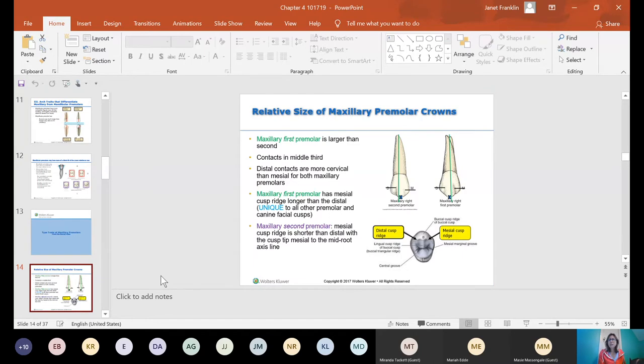Your maxillary first premolar is larger than your second, and your contacts are in the middle third. So if you look at these premolars, your contacts are going up as you're going more distally. The distal contacts are more cervical than the mesial for both of the maxillary premolars. So in other words, they contact lower down on the mesial, higher up on the distal. The maxillary first premolar has a mesial cusp ridge that is longer than the distal. So we said on all the other ones, the mesial cusp ridge is shorter, just like the canines, except for the maxillary first that has the longer mesial cusp ridge.